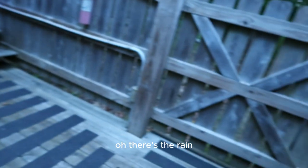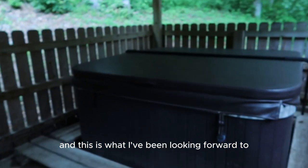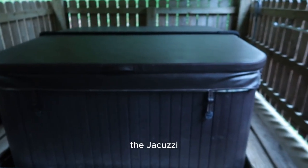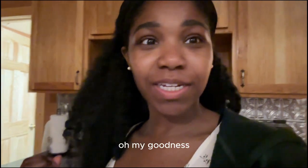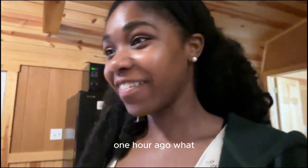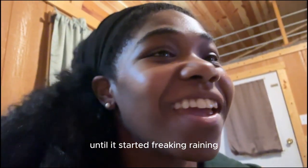Oh, there's the rain. And this is what I've been looking forward to. The jacuzzi. It's coming down. Oh my goodness. What? Oh, it's just the perfect day for this. It was. So it started freaking raining.